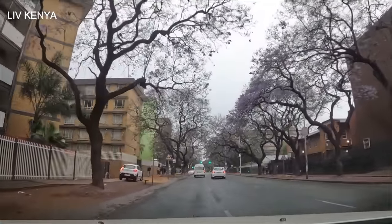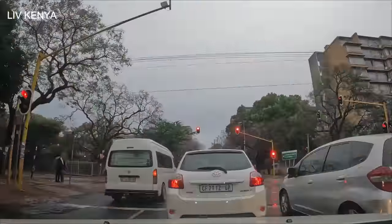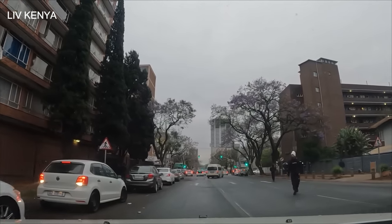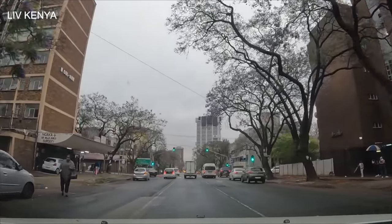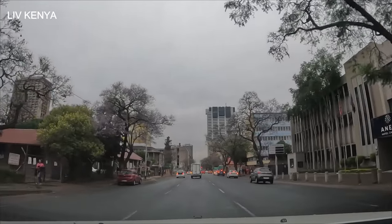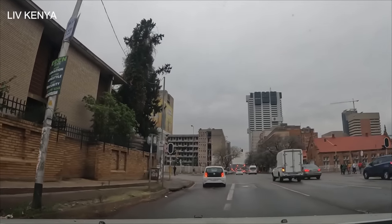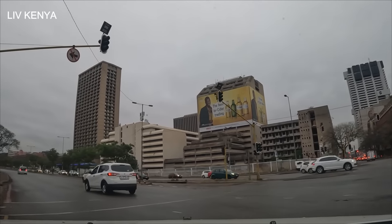Now, the beauty of Pretoria are these jacaranda trees. Oh my god, they form a very beautiful canopy. They use bricks to make their buildings. I've seen some pillars up there. This old building.